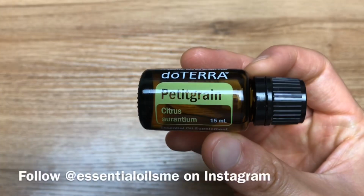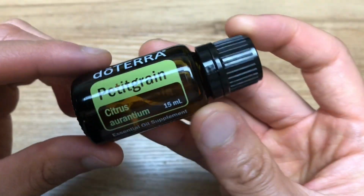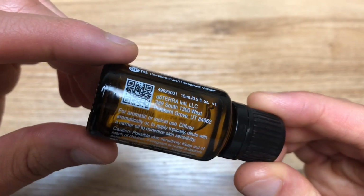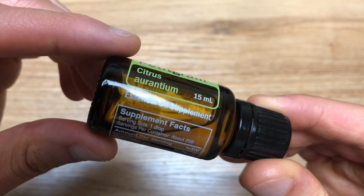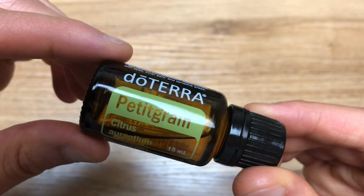Hey, it's Lance McGowan here with Essential Oils Me, and today we're going to talk about the benefits and uses of Petitgrain essential oil. Petitgrain essential oil is derived from the bitter orange tree, which has a long history of use in traditional health practices. Historically, Petitgrain essential oil has been used for cleaning purposes, and it has been used internally to support healthy immune system and nervous system function. Emerging scientific evidence provides support for these traditional and other uses as well.